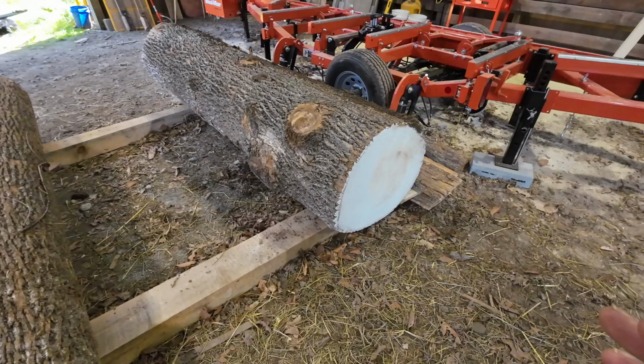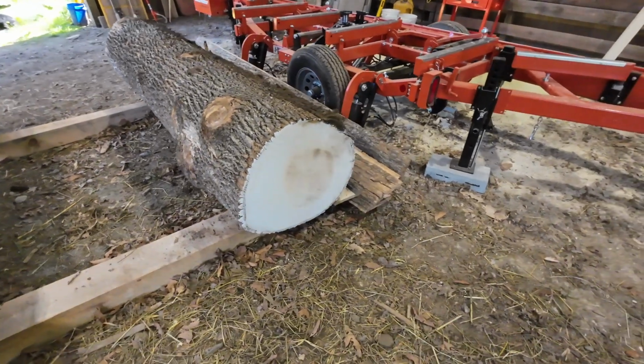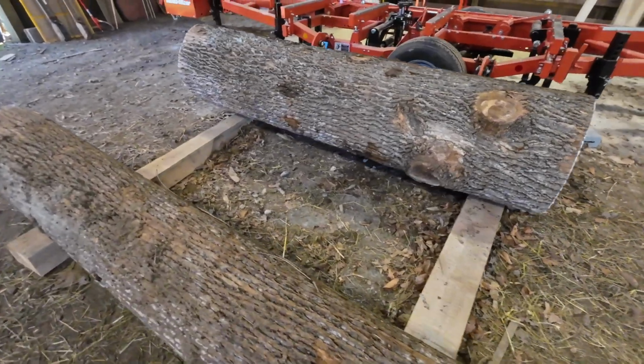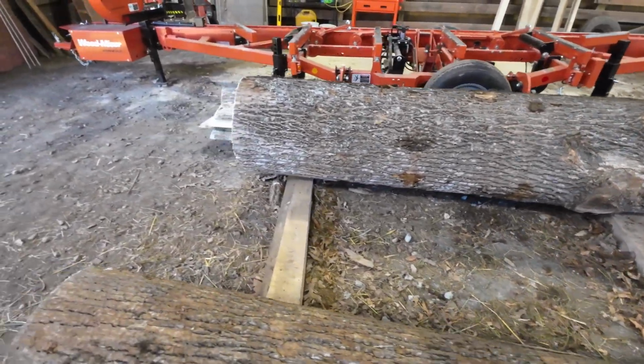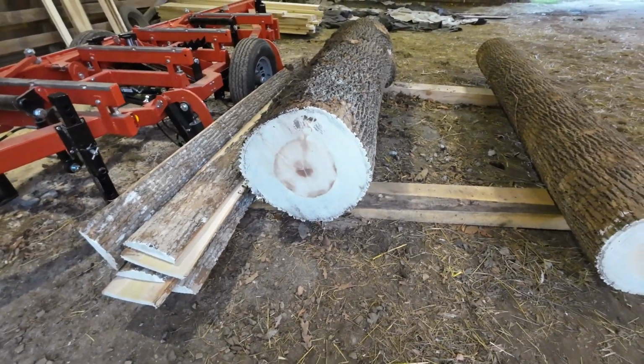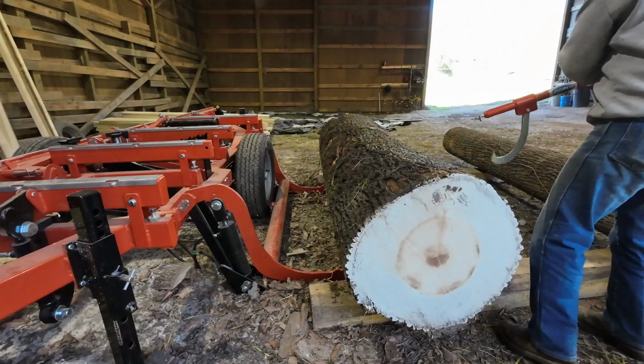Probably try to make some more board and batten siding, because this thing's beautiful. I mean, it's big. It's got a few knots over here on this side, but doesn't look like it's got much taper to it. Pretty good size. Yeah, it's a pretty good size thing. We'll get a tape measure, see how big that sucker is.